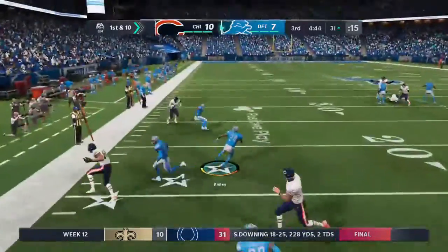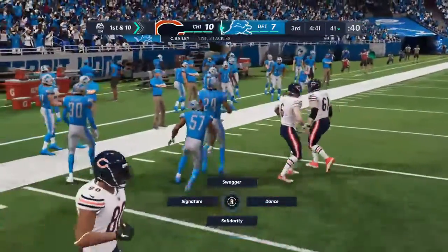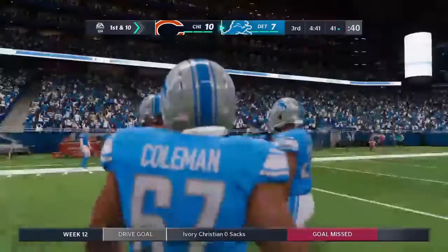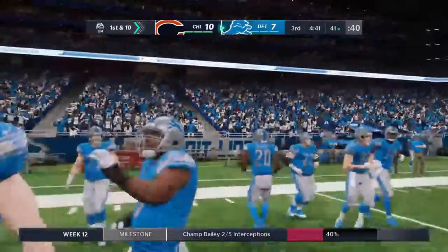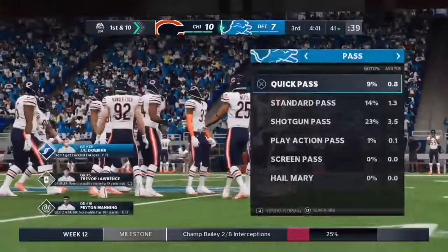Into heavy traffic, and it's intercepted. Picked off at the 17. And he will take this all the way up past the 40-yard line. So it was a drive that had real promise here to begin the 3rd quarter, but ultimately derailed by the INT. And that was the position you wanted to be in, coming out to start this 3rd quarter, get a nice drive going, looking for the end zone. Possibly got a little bit too greedy right there.